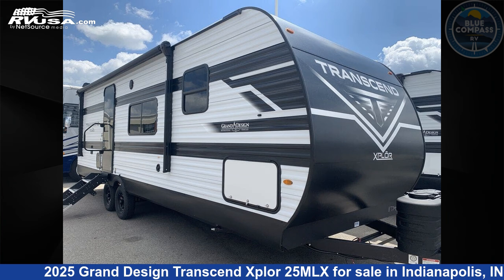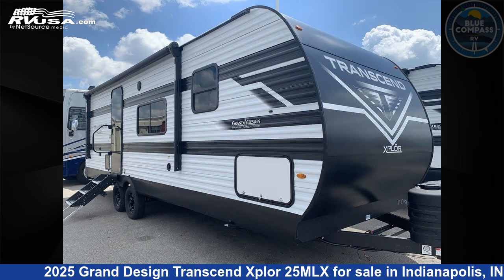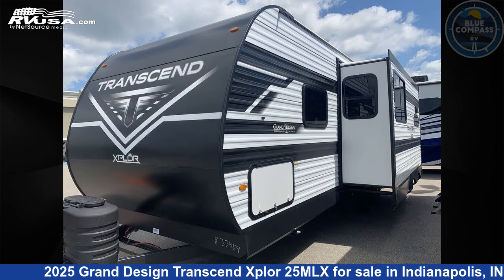This 2025 Grand Design Transcend Xplor 25MLX is a travel trailer RV. It is located in Indianapolis, Indiana 46203 and is offered for sale by Blue Compass RV Indianapolis.